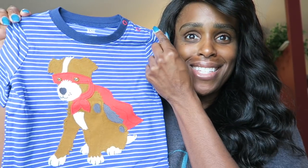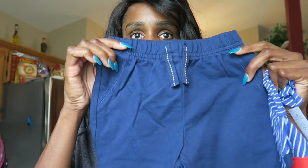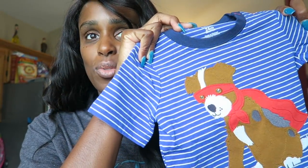So we've got this little cute top right here. It's got a little pooch on the front. And this actually came as a set. So we've got his little shorts, okay, along with that top. I just think that's so cute, right?